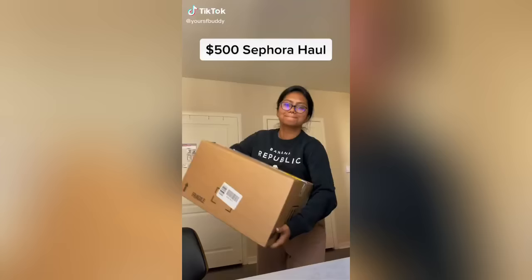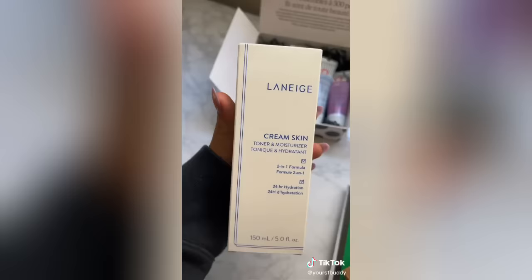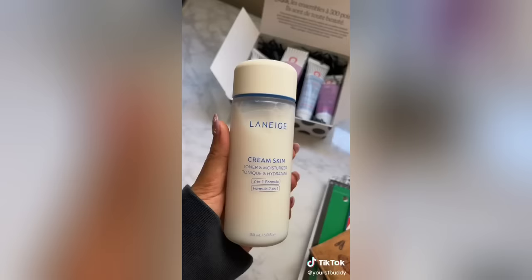$500 Sephora haul. Let's open it. We got Laneige moisturizer and toner. I have heard my friend is using this. It's very hydrating, so we're going to try it. This is how it looks. This is great for dry skin, by the way.